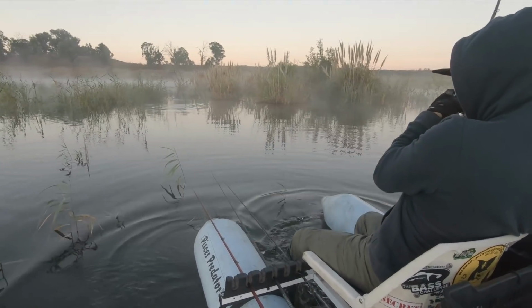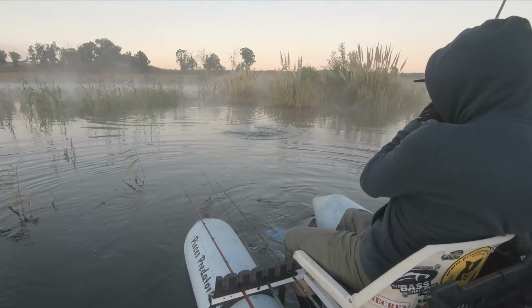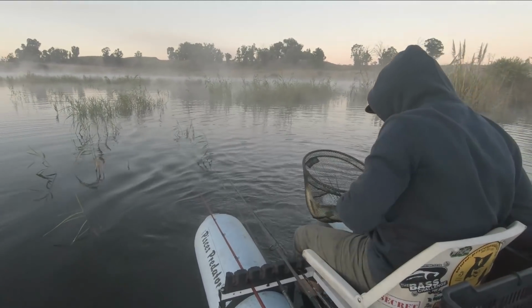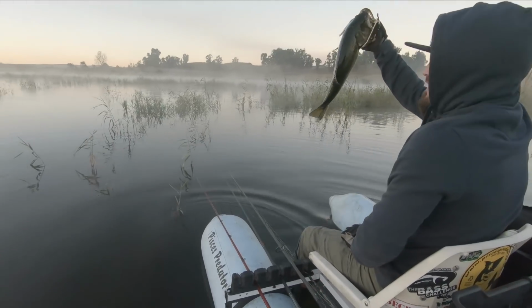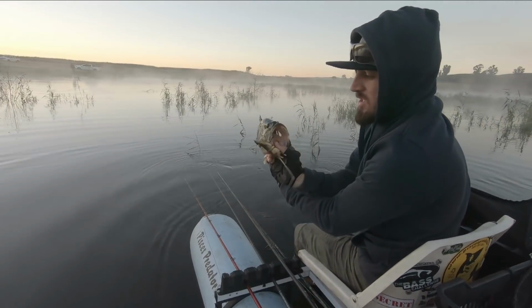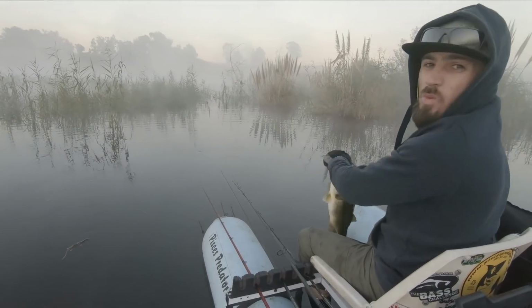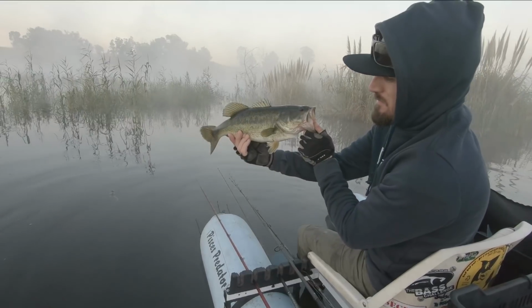First fish. Nice size. On the 3D rat, Savage Gear rat. Not too shabby. Very nice fish.